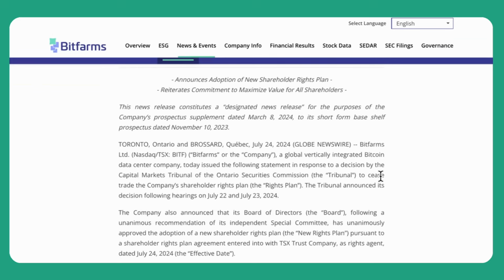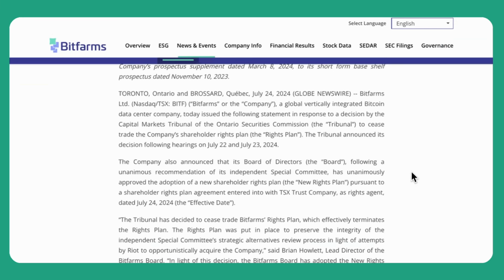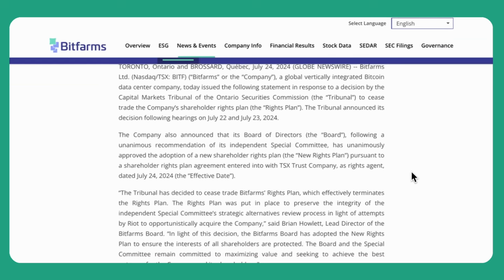Bitfarms, a global vertically integrated Bitcoin data center company, today issued the following statement in response to a decision by the Capital Markets Tribunal of the Ontario Securities Commission to cease trade the company's shareholder rights plan. The tribunal announced its decision following hearings on July 22nd and July 23rd, 2024. The company also announced that its board of directors, following a unanimous recommendation of its independent special committee, has unanimously approved the adoption of a new shareholder rights plan, pursuant to a shareholder rights plan agreement entered into with Toronto Stock Exchange Trust Company as rights agent, dated July 24th, 2024, the effective date.